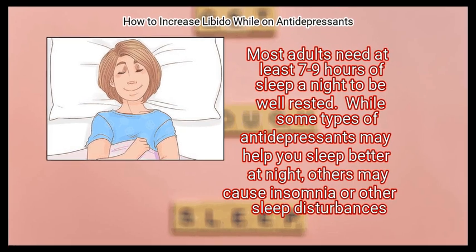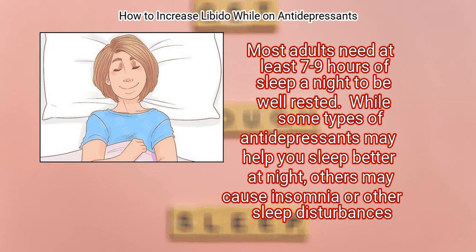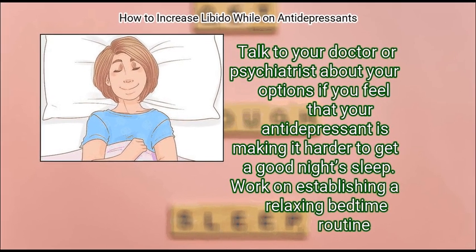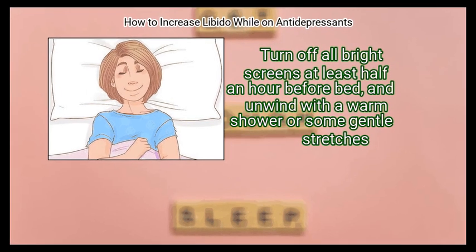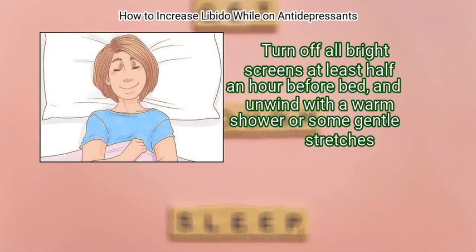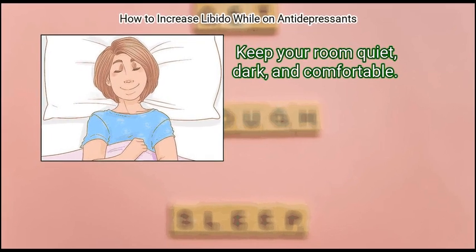Most adults need at least 7 to 9 hours of sleep a night to be well rested. While some types of antidepressants may help you sleep better at night, others may cause insomnia or other sleep disturbances. Talk to your doctor or psychiatrist about your options if you feel that your antidepressant is making it harder to get a good night's sleep. Work on establishing a relaxing bedtime routine. Turn off all bright screens at least half an hour before bed, and unwind with a warm shower or some gentle stretches. Keep your room quiet, dark, and comfortable.